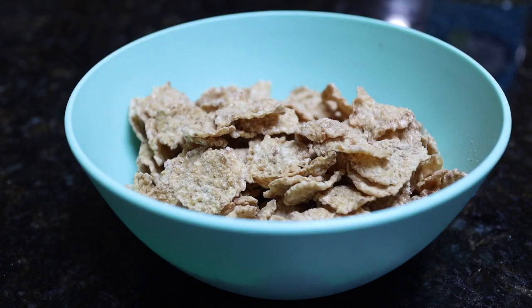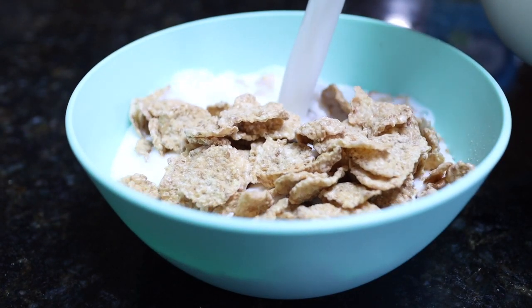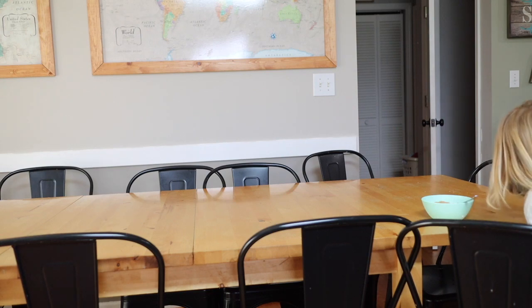And then usually for breakfast, my girls usually just want a bowl of cereal and milk or a bagel, or sometimes waffles. This morning, everybody wanted some Special K. So Everly was the first one to the table for breakfast this morning.